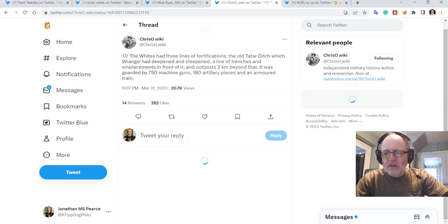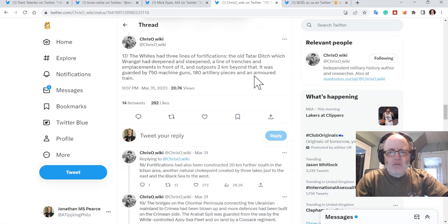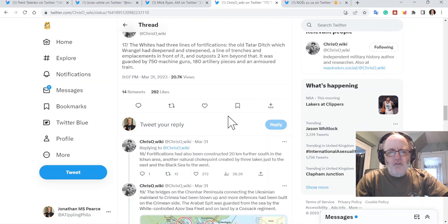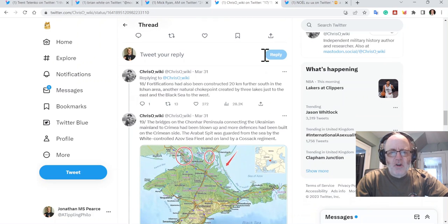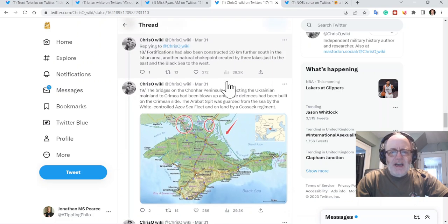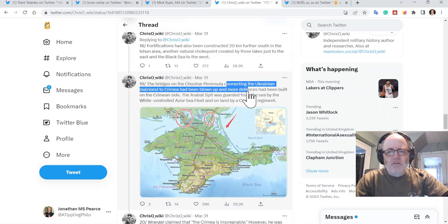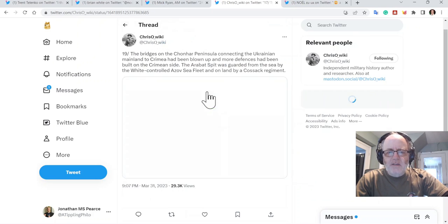The Whites had 3 lines of fortifications: the Old Tatar Ditch, which Wrangel had deepened and steepened, a line of trenches and emplacements in front of it, and the outpost 2 kilometres beyond that. It was guarded by 750 machine guns, 180 artillery pieces, and an armoured train. Fortifications had also been constructed 20 kilometres further south in the Ishun area, another natural choke point created by 3 lakes just to the east and the Black Sea to the west.